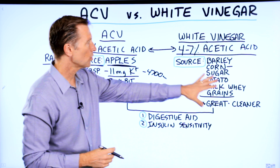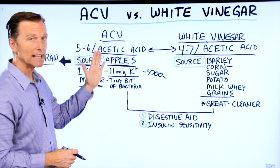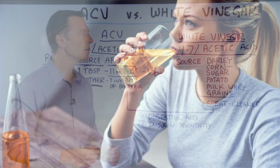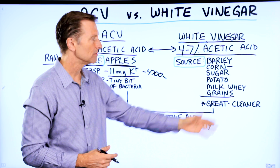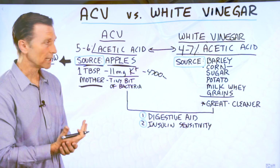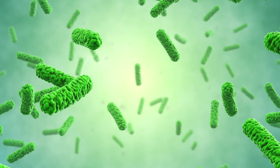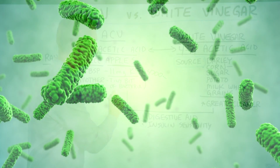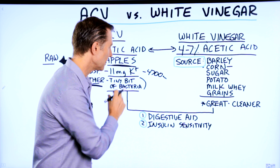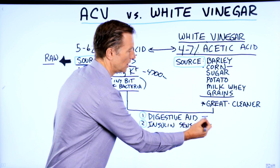But because the source is a low quality, I would recommend obviously doing the organic, raw, unfiltered vinegar. Because who knows if there's additional chemicals involved, especially if it's made from corn. I don't even know if they're giving you the source on the back of the label of what this is made out of. Yes, the mother has a tiny bit of friendly bacteria, but it's so insignificant. The chances of that helping you are just very, very minor compared to these two right here.